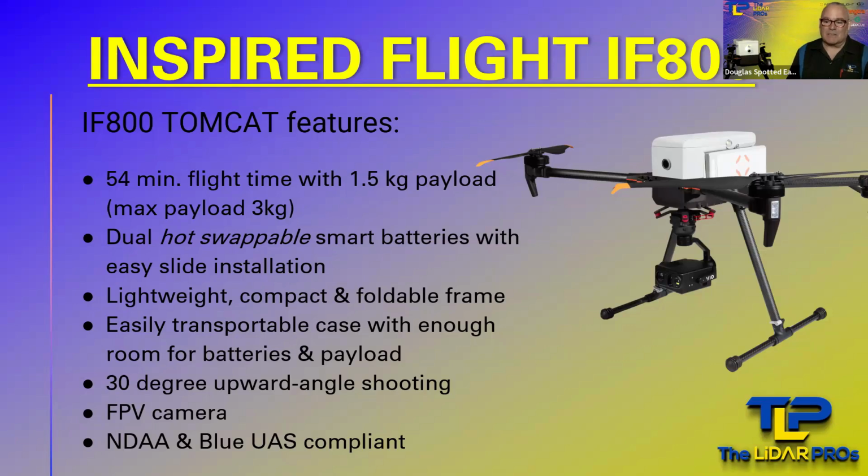And again, as I mentioned, the hot swappable batteries is a really important feature, especially if you're a drone service provider that's working in the field where speed is everything. Time is of the essence. We've got to be able to work inside that picture window or that sun window if you're doing photogrammetry. Of course, on the LiDAR side, we don't care quite so much, but if we're doing photogrammetry, we've got a relatively short period of time during the day that we can get high quality images.